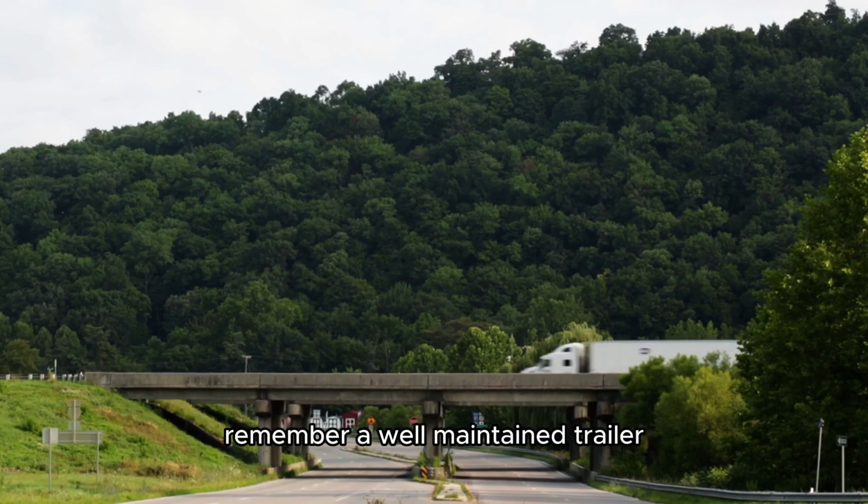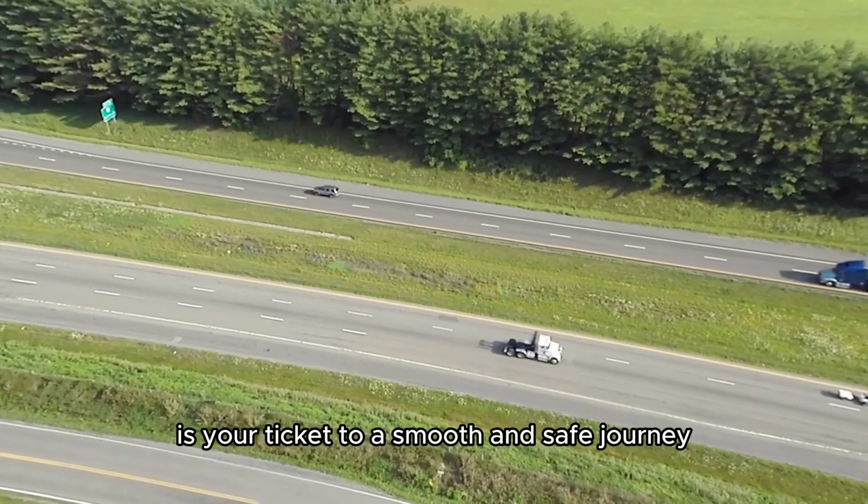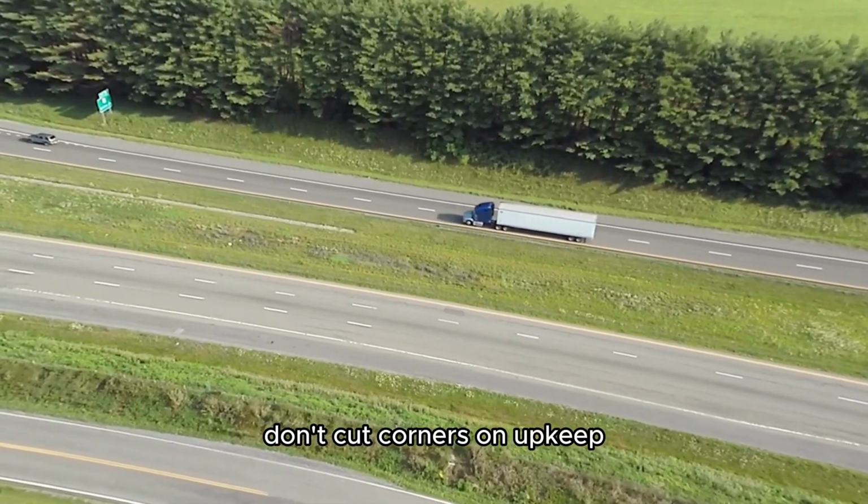As you hit the road, remember, a well-maintained trailer is your ticket to a smooth and safe journey. Don't cut corners on upkeep.